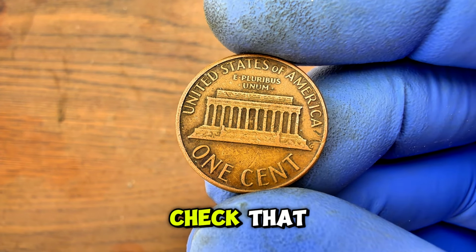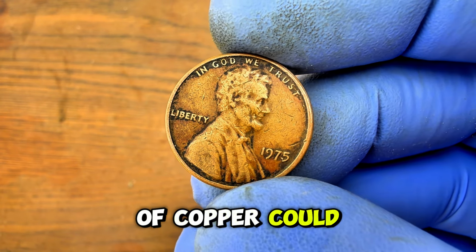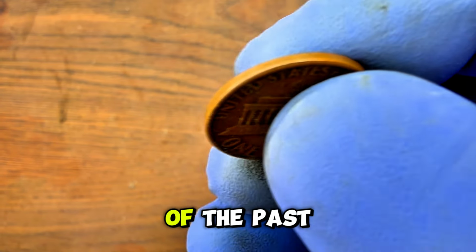So take action, look through your coins, check every 1970s Lincoln cent, especially the ones without a mint mark, examine the strike, search for errors, weigh suspicious coins, and consider grading anything that looks unusual. Remember, one tiny piece of copper could be your stepping stone to freedom, security, and a future where financial worry is a thing of the past.